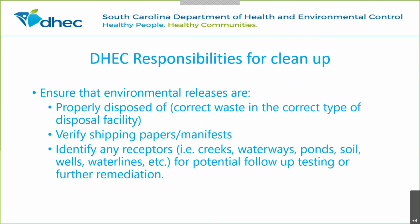DHEC responsibilities for cleanup. So we're there to ensure that environmental releases have been contained to start out with. And then the RP has got a contractor en route to come in and do some cleanup. We're going to make sure that's properly disposed of. So if it's hazardous, it goes to a facility that can handle hazardous waste.